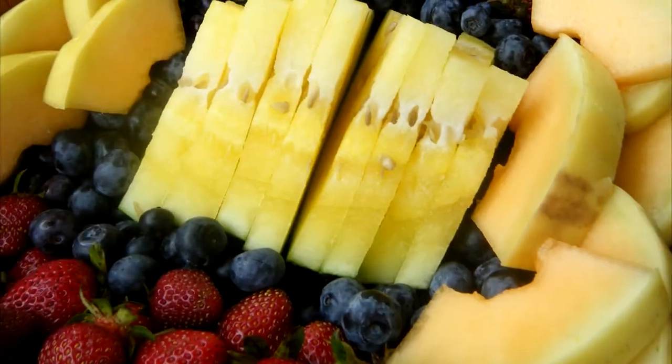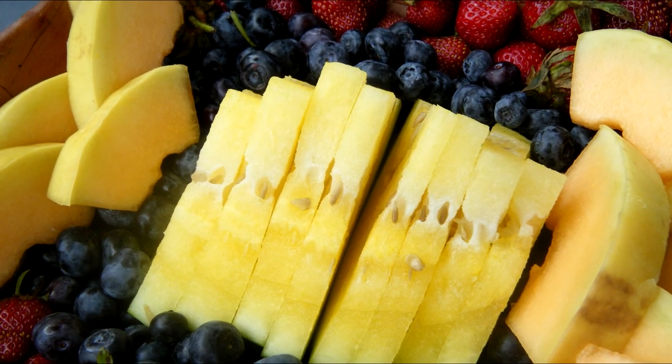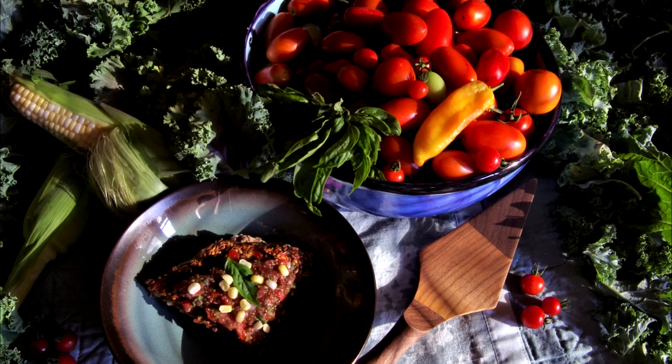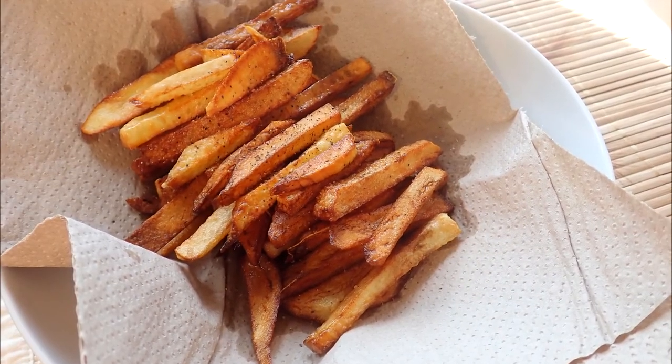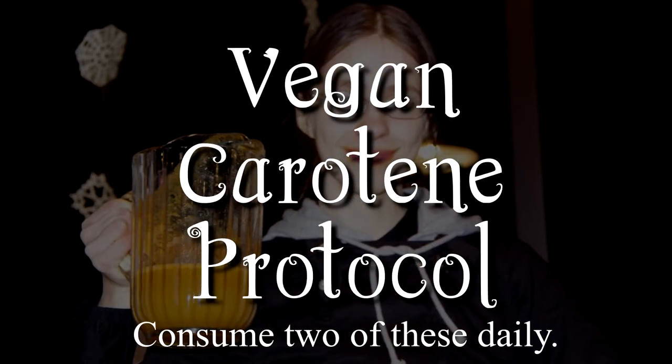You can also add other orange and red fruits and vegetables to your diet, as all of them will have some carotenoids. Just go easy on the nightshades, which includes tomatoes, peppers, goji berries, potatoes, and eggplants, as these foods contain lectins that commonly contribute to causing leaky gut.